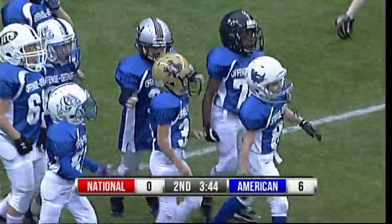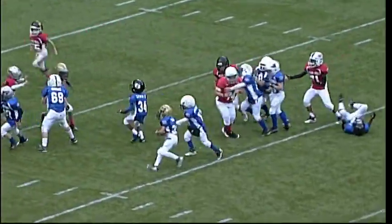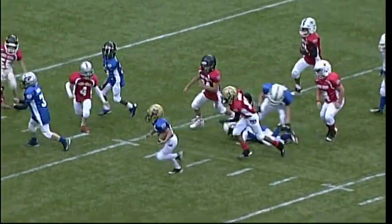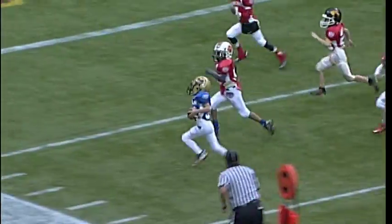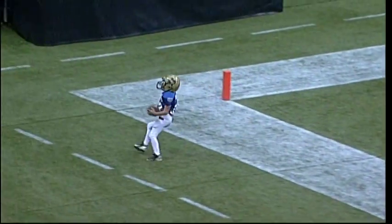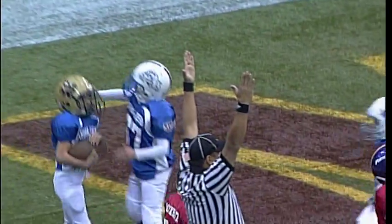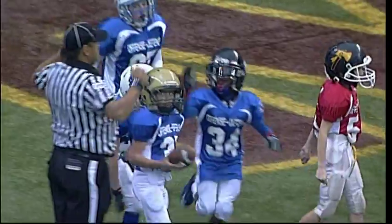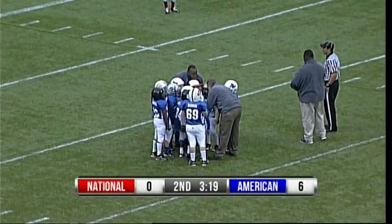A nice run to the left side. Yeah, Tap has been the spark offensively here that they needed. Get a nice little block right there from Vernon, the quarterback, and just needed the edge to beat the defender as he runs into the end zone, and they'll try for the point after conversion. This is big because in case the national team could go back down and score, they would only be able to tie it up.